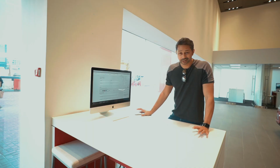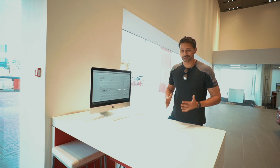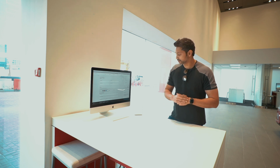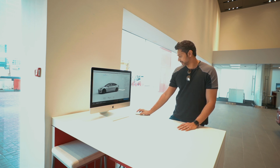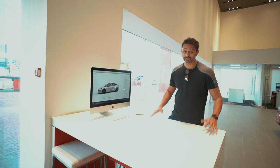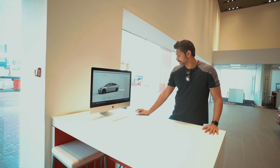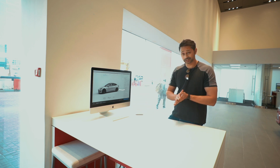The basic model is starting at about 160,000, the long range at about 190, and then the performance is 212,000 dirhams. They just have a bunch of these iMacs in the showroom where you can configure your car, check out exactly how much it costs. So 215 for the 3.4 second performance model doing 530 kilometers. It's pretty amazing.